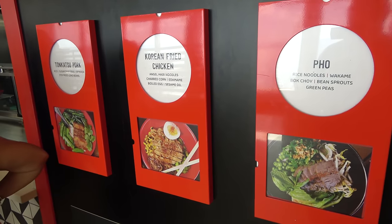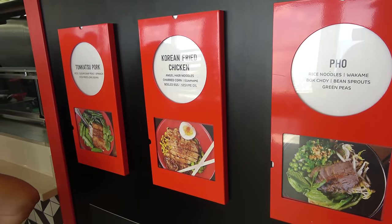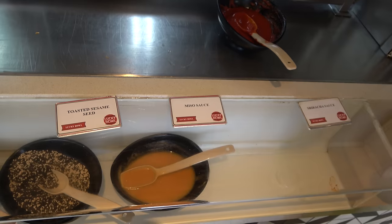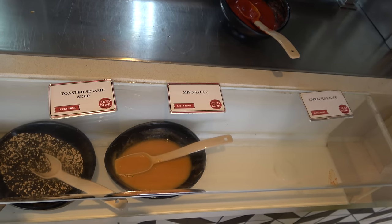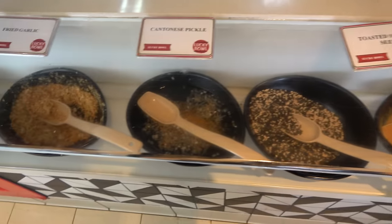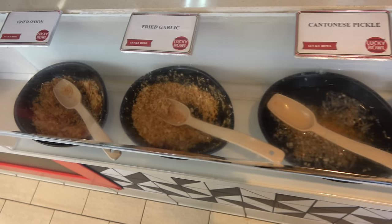Like, I saw it was Korean Fried Chicken Day. I'm like, oh, we gotta go. But then I see this pork as well. I'm like, oh, that also looks pretty good. And if you get your bowl, there's all sorts of fun toppings. Miso sauce, sriracha, toasted sesame seeds, Cantonese pickle. And these two I'll probably go for. Fried garlic and fried onion.